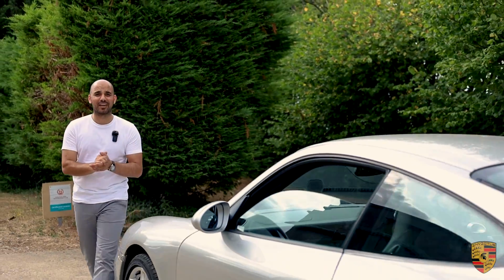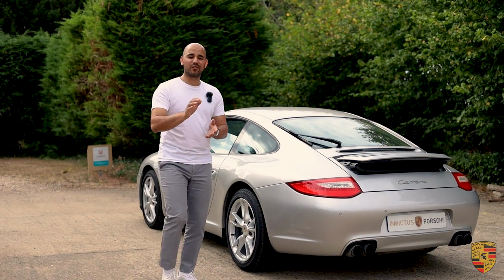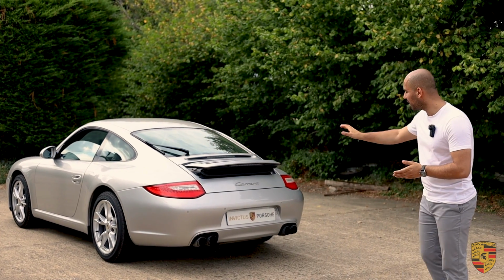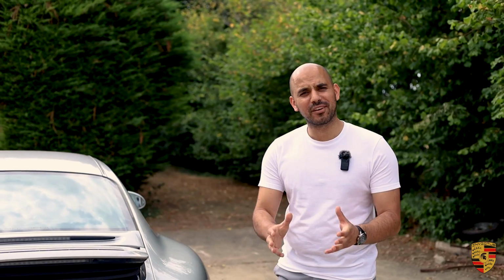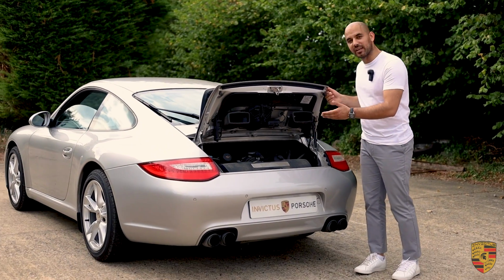We've got a Porsche 911 here with us. I will review this and tell you everything you need to know about it. And for the information, this is a 997 Generation 2 PDK, which were actually introduced in 2009. 997 Generation 2, what does that mean to us? Well, firstly, you get a brand new engine in here.